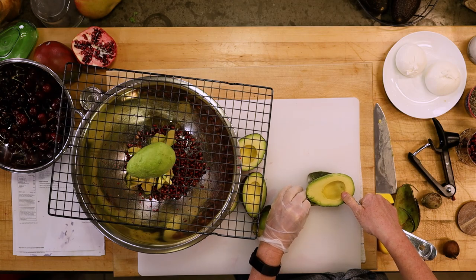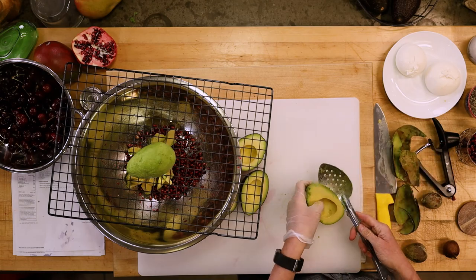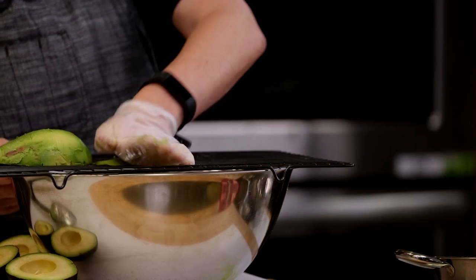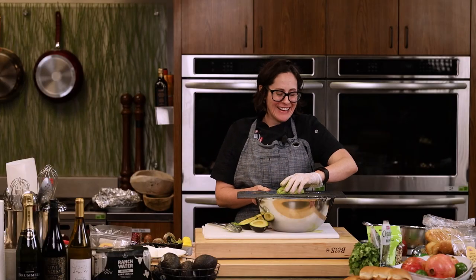This is where the kids can absolutely get involved because you can be scooping and cutting, and they can be smashing them through this. Yeah, right? Like a rack. Okay, have y'all seen this before? Watch. Bloop. Come on. Look at that. There is something so satisfying about pushing avocado. I'm not even kidding.